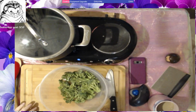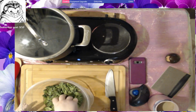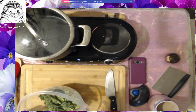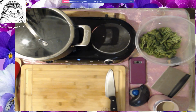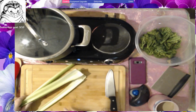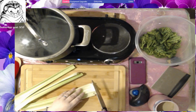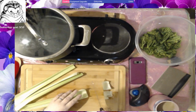So I've got my broccoli in here. Doesn't come to so much once I cut the tops off. But these will add a nice little touch to my vegetable medley. I have got a bunch of celery here. Celery is a wonderful vegetable. Doesn't have a lot of flavor on its own, but it does add a nice texture, and it's pretty good for you. It makes a wonderful vehicle for getting dips into your mouth.